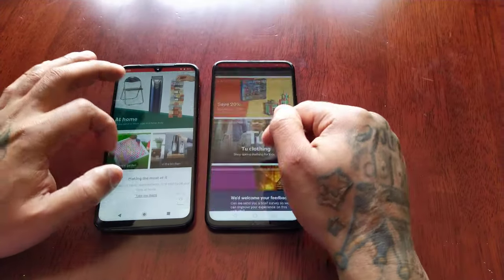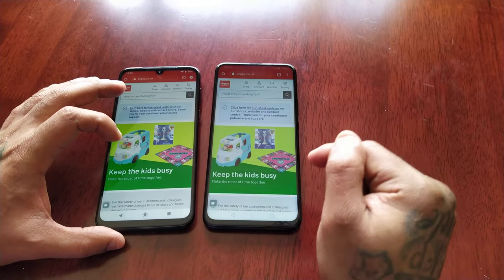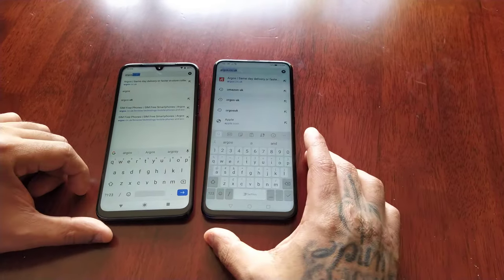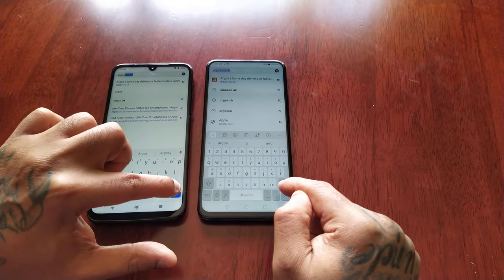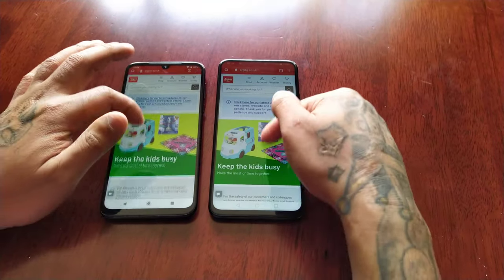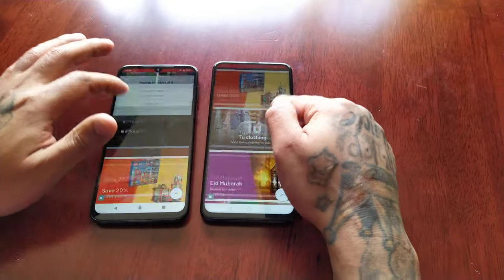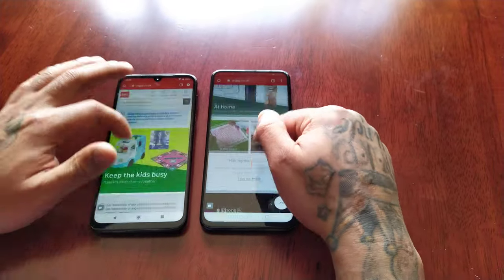Okay, so I'm not sure which one loaded up the quickest there. They were both very quick. Okay, I'm going to try argosco.uk again, because they were both very quick that time, so I'm not sure which one opened up the quickest. Okay, so it was definitely the Moto G8 Plus this time. And the scrolling is very nice and smooth, very fast.